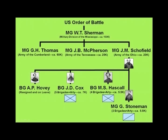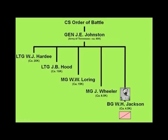You might have noticed by now this is a Union-centered presentation. That is indeed true because I think it's a much more interesting story than what's going on the other side at the same time. So I'm going to focus on the more exciting part, as I would describe it. We're going to say a little bit about their Confederate opponents, three corps under Lieutenant General Hardee, Lieutenant General Hood, and Major General Loring, a Major General in this case because the previous commander, a Lieutenant General, had been killed by a Union artillery round on Pine Mountain.